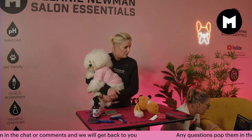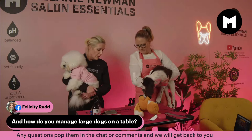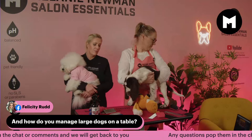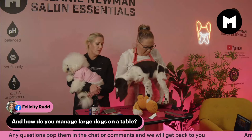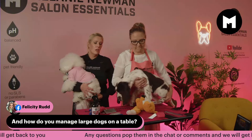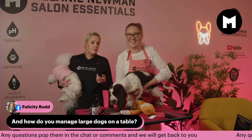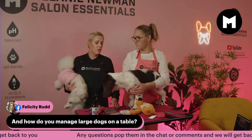Another question. How do you manage large dogs on a table? So this table actually goes up and down. Most groomers do have hydraulic or electric tables, so that's no problem for a groomer. But if you do have a large breed at home and you want to put it on a table, I always recommend that it's a two-person job. If you've got a Labrador, or a Newfoundland, it is a two-person job to help lift the dog onto the table.